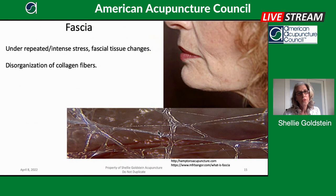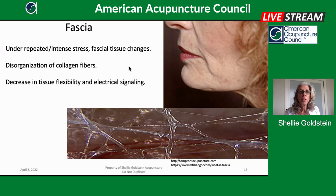You can look at the bottom. It looks like sticky film or some type of saran wrap that actually serves two purposes: it either wraps around substances to protect them or connects them, such as on the face, from say the muscles to the upper layers of the skin. And under repeated or intense stress, that fascial tissue changes and becomes disorganized. It decreases in flexibility and loses its ability to signal.